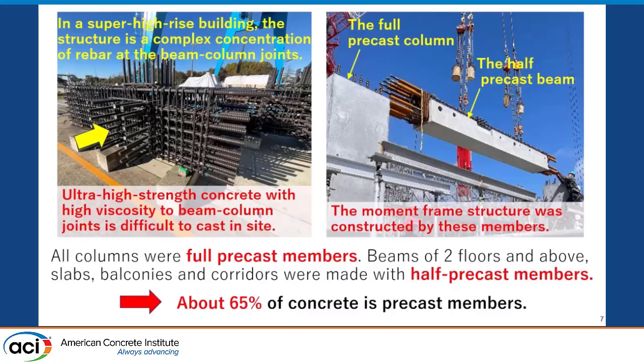In addition, beams of 2 floors and above, slabs, balconies, and corridors were made with half-precast members. As a result, about 65% of concrete is precast members, so we achieved a 5-day cycle per reference floor. If concrete was cast inside, it took about 20 days. Not to mention, the formworks of concrete members were greatly reduced.